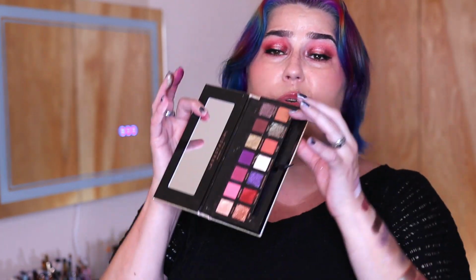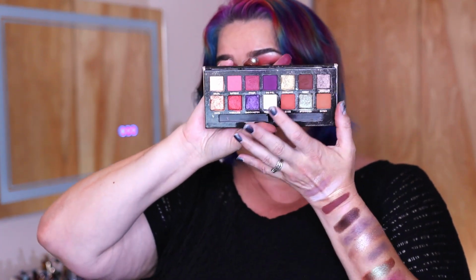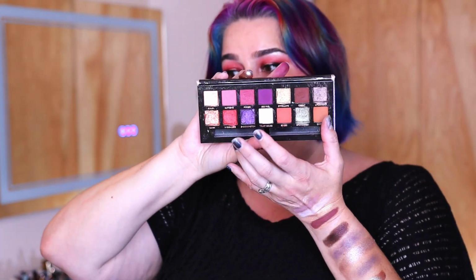This has got some really beautiful, rich, gorgeous tones in it. Everything is so, so deep and rich. This purple is just awful. And it feels different in the pan than any of the other shadows in here, meaning it feels almost like sandpaper, very grippy to the touch as well.